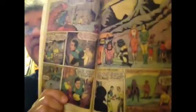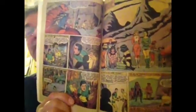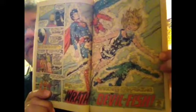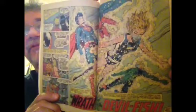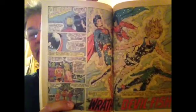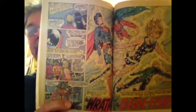Really cool art. I think the story in the back. Let's see. Yeah, you have some Curt Swan on the Legion, so he was my favorite Silver Age Legion artist. And yeah, he has some Dave Cockrum art. I think it was his last on this title, Wrath of the Devilfish. Man, and Cockrum is sorely missed. You know, the guy had great art. I think right after this is when he went to Marvel and started doing the X-Men.